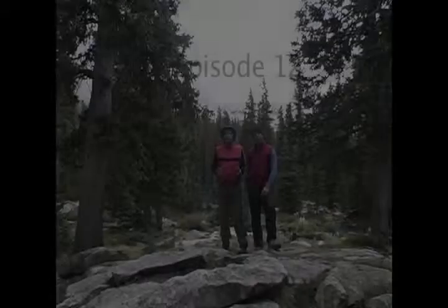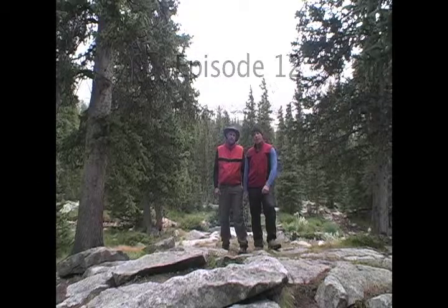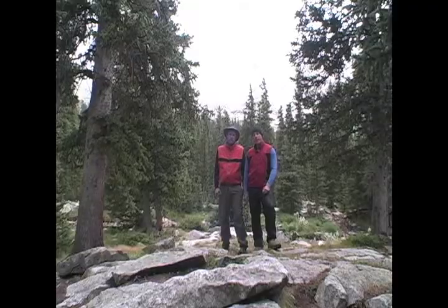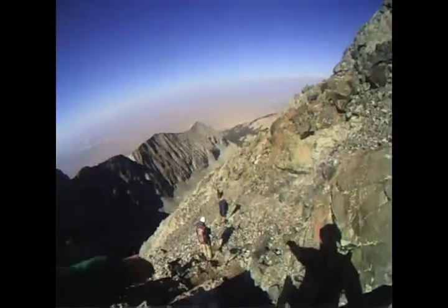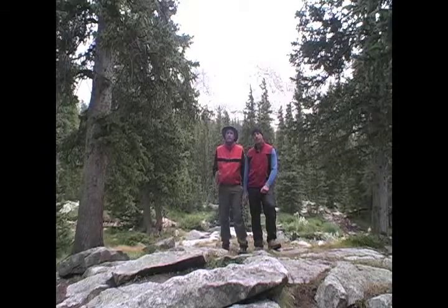Welcome to the Cook Man Food Show. This is episode 12. I'm Todd, and this is Dan. And this weekend we're going to climb what's arguably the hardest standard route of any 14er in Colorado. We're going up the southwest face of Little Bear Peak. We never go anywhere without great food, and this trip is no exception.